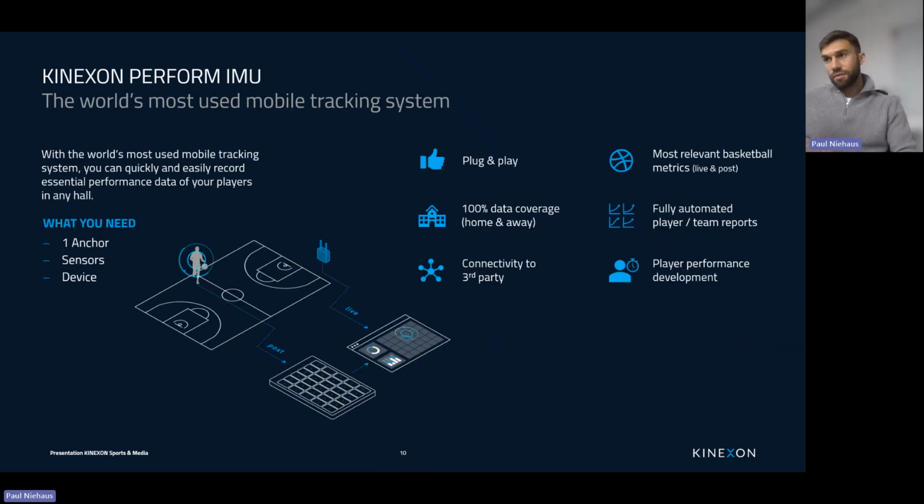As said, so with the live, you will use the anchor. You see it here. You have directly the live data in the software. If you only use it post, as said, you give out the sensors, they train, then you gather them again, put them back into the charging pad, connect the charging pad to the computer, read them out, and then during this readout process, also the calculation with the AI model happens, and you will get all the data in some minutes. So you can really have the possibilities to do it live or post.